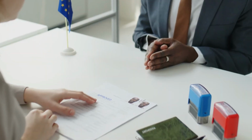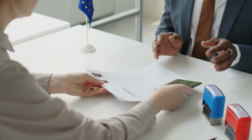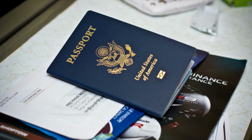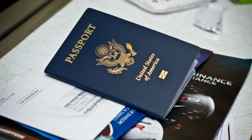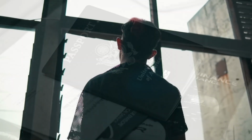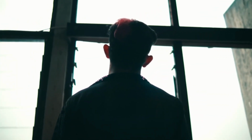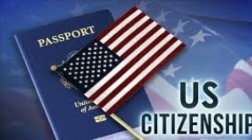When it comes to legal requirements, the first thing you'll need to do is make sure that your passport is up to date and will not expire within the next 6 months. If it is due for renewal, take care of that as soon as possible. If you don't already have one, applying for a passport can take several weeks, so plan accordingly. Next, you'll need to research the visa requirements of your destination country. In some cases, such as with the UK visa waiver program, US citizens can enter the country for short-term visits without a visa.